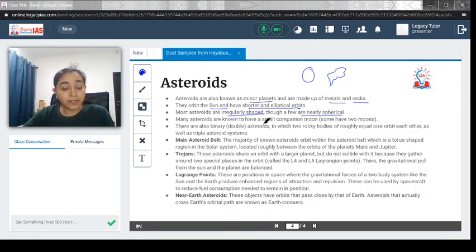Many asteroids are known to have small companion moons, sometimes two moons also. So they also have a moon. There are also binary or double asteroids, two rocky bodies of roughly equal size orbiting each other, as well as triple asteroid systems. So they don't always exist as a single entity; they could be double or triple also.